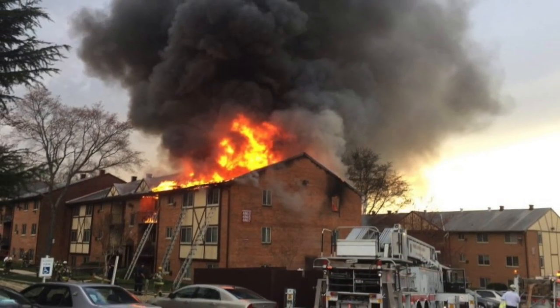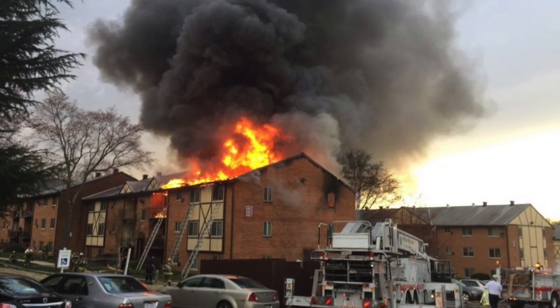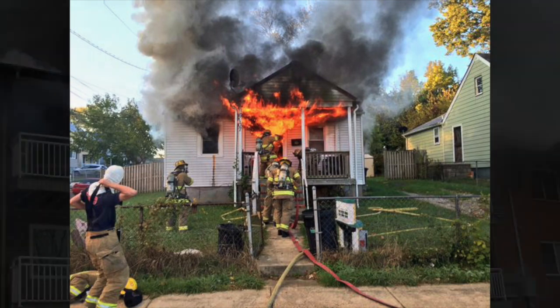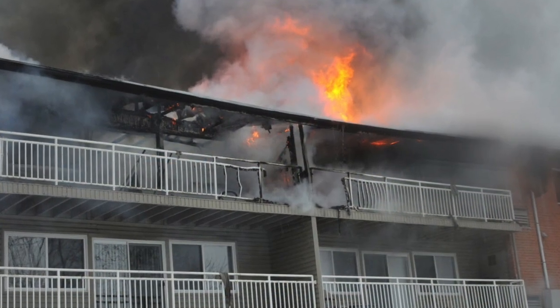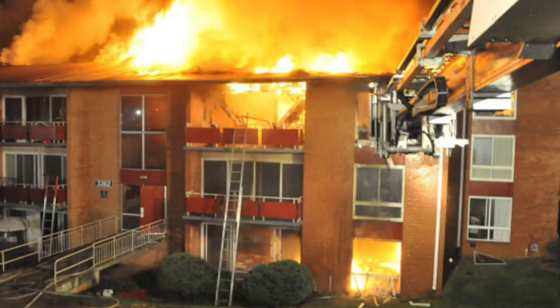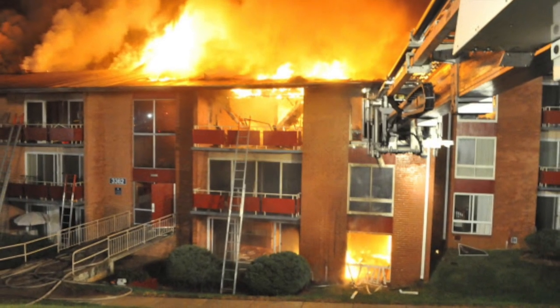When a civilian dies in a fire, it is almost always in a residential occupancy. Most of the time, that residential occupancy is a single-family dwelling, but 15% of residential fire deaths occur in apartment buildings. Across the nation, in a recent 5-year period, 413 people lost their lives in apartment fires.